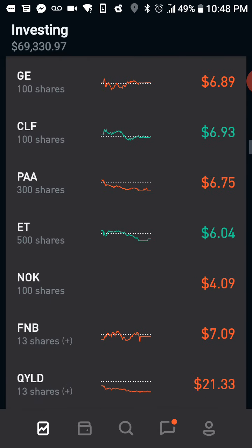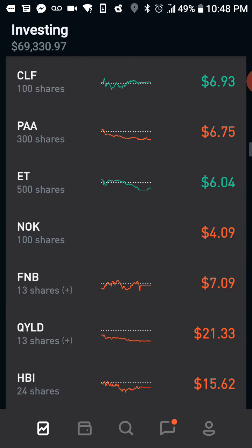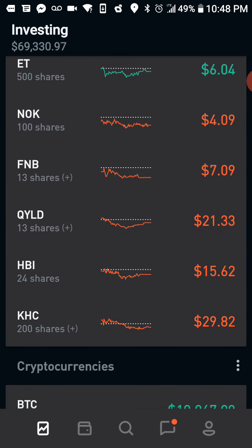Real quick here, I'm going to go through the stocks at the bottom that are under the $10 mark, that you could easily sell options on or puts on, and most of these are dividend stocks as well. These are stocks that I'm building positions on. Kraft Heinz dropped below $30 again, so I thought it was a good time to buy. So I'm trying to build some positions on that.